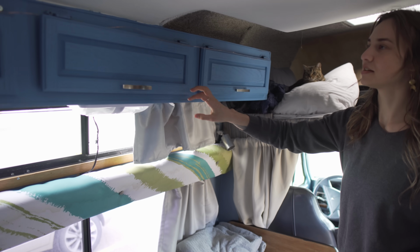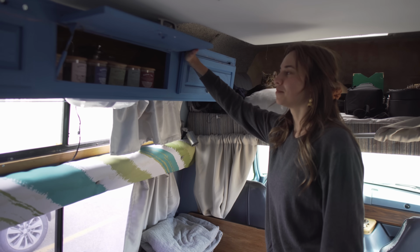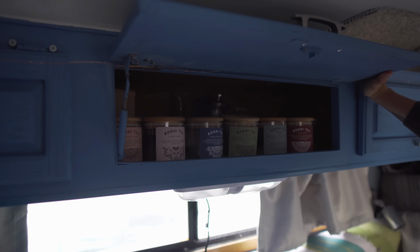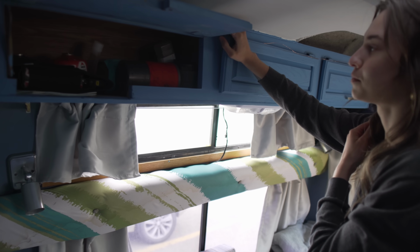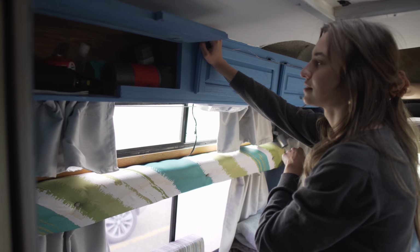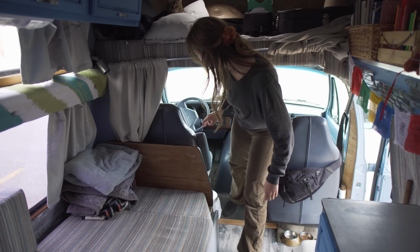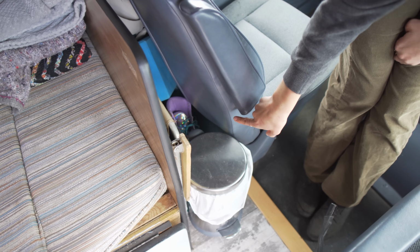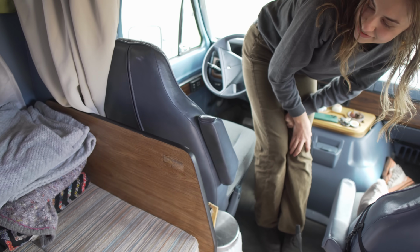And then in this middle one, this past year I started my own loose leaf tea company. So this is where I keep my stock of my own teas. I like that I have a whole cabinet dedicated to tea. And in this one I have some more camping gear: my camping stove, a hammock, some gas, bear spray. Back here is another spot I use for storage as well, where I keep my camp chair and my roller skates and some hiking shoes, yoga mat.